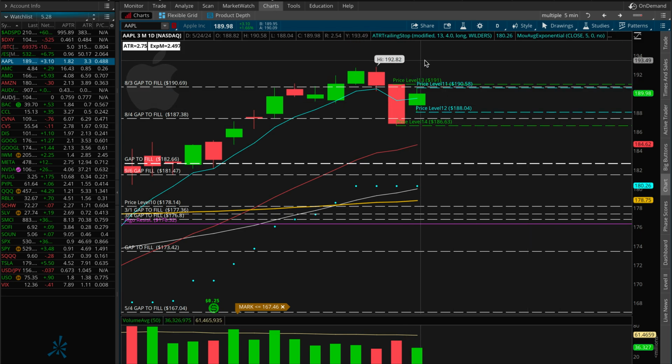So these are inside day candles for tomorrow, May 28th. And I talk about inside day candles a lot, and a lot of people may not understand what that means. And I'm going to try to explain it, right? So we're looking at the daily chart for Apple.